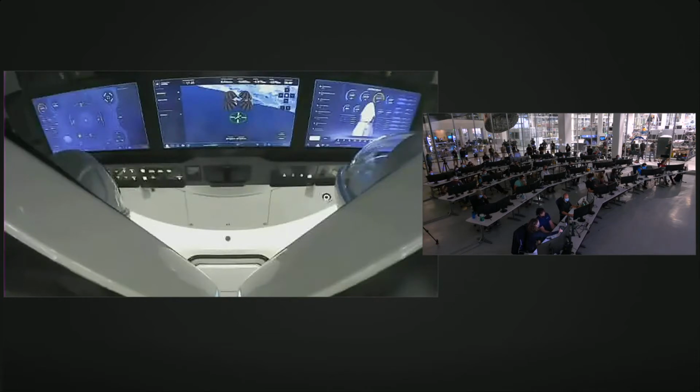When they open the hatch, we will have a medical officer check on them first. It's pretty standard procedure, since they have been out in space for 3 days. So we do want to make sure that the crew is okay. There will be a team there helping them every bit of the way as they walk to the medical room on the recovery vessel.